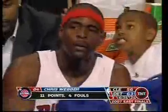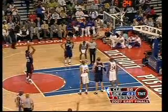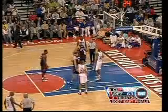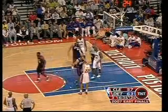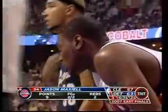He is replaced by Jason Maxiell, and here's where the departure of Antonio McDyess hurts the Pistons. Flip Saunders now going with combinations of Maxiell and Dale Davis for Chris Webber. And interesting, Rasheed Wallace also goes to the bench, and this is normally a time when you'd expect Detroit to start to go into Wallace a little bit on the block. We saw some early activity from Rasheed offensively, but not much since.